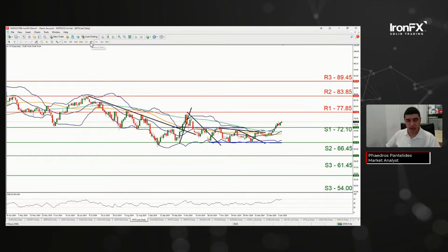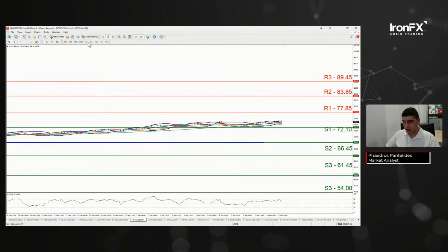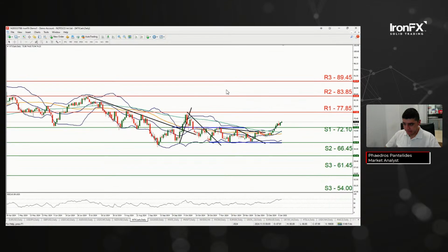So within a daily chart, as most of you all know, that's one direction. 4 hour, 15-minute can all show a very different story. But we can judge and see the predominant market direction, so the primary trend, which does appear to be upwards in nature. Although I did say yesterday I would have liked crude oil to test S1 and then move higher.